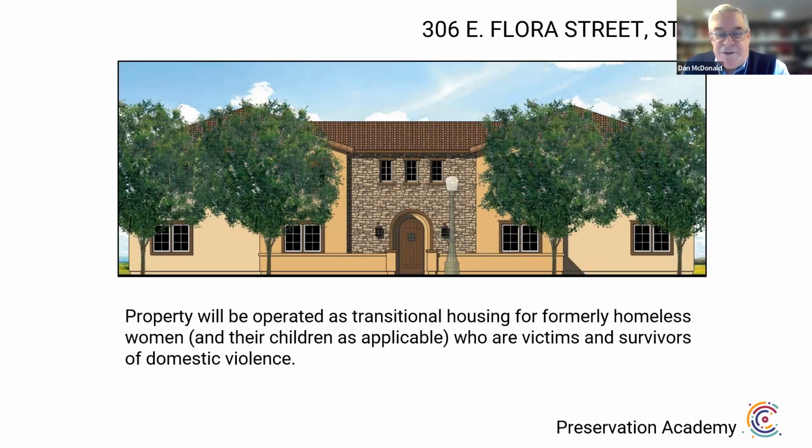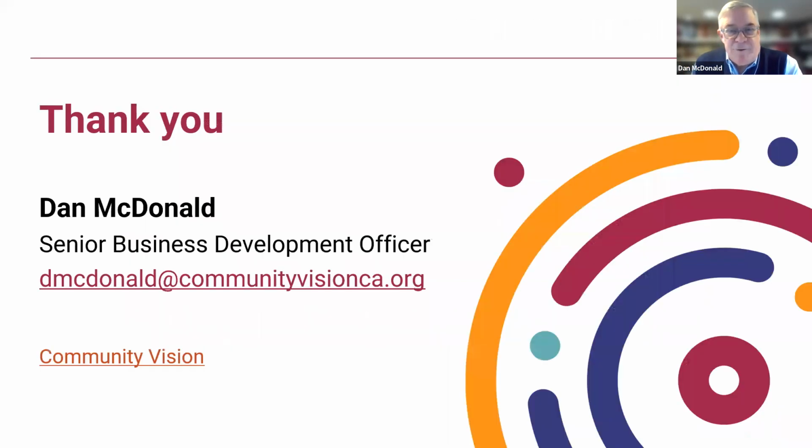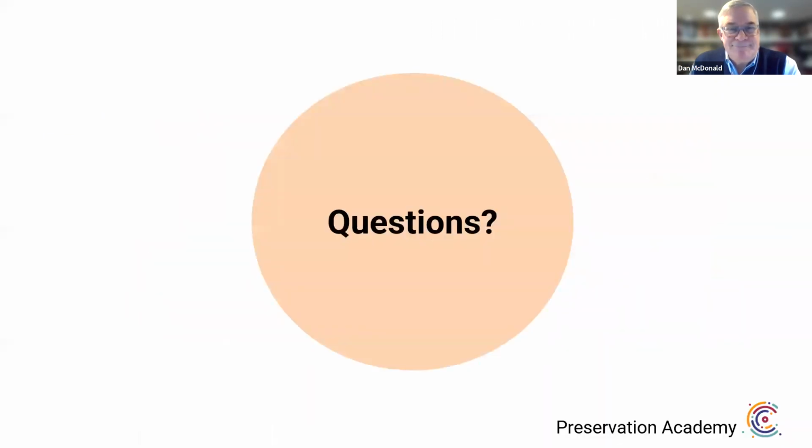And the intention of the borrower was always to buy and renovate the property and have a local domestic violence survivors organization manage this as transitional housing. Stockton has a huge need for this. So we're very proud to be part of that process. Thank you.